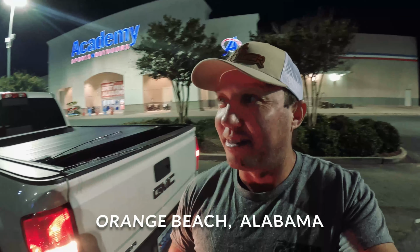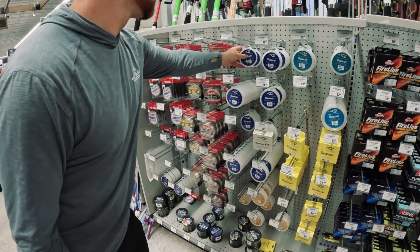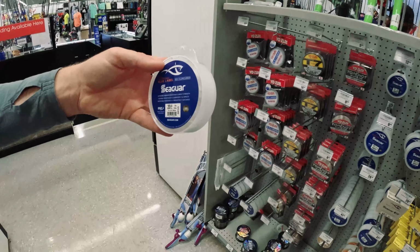So me and Chase decided to leave the house. We grabbed rods, but we didn't grab any baits. So we're going to the boat and we don't have any bait with us. So we're going to run up to Academy. I'll show you what we're going to get before we head on the water to try and catch some fish.